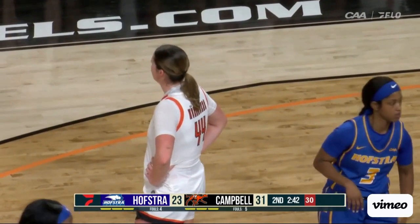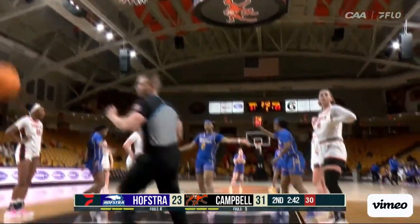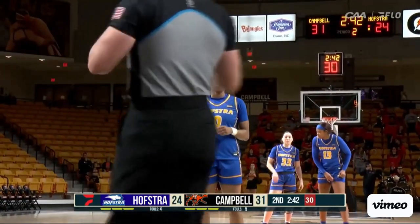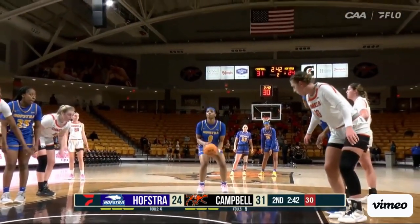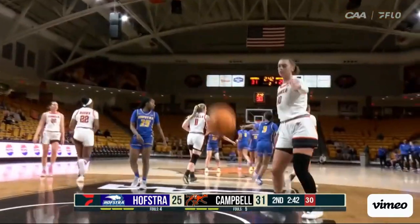Anya has shot more free throws by far than a lot of people on her team, but only shoots about 56% from the line, but nails that one. Yeah, the senior forward. Been to the line 94 times. That's a lot of free throws. It is. The transfer from Longwood. Makes good on the pair.